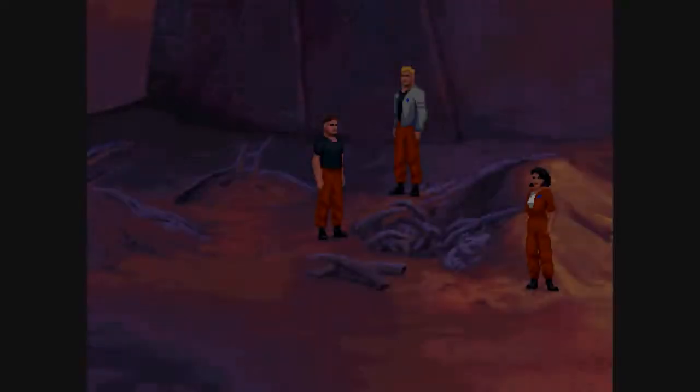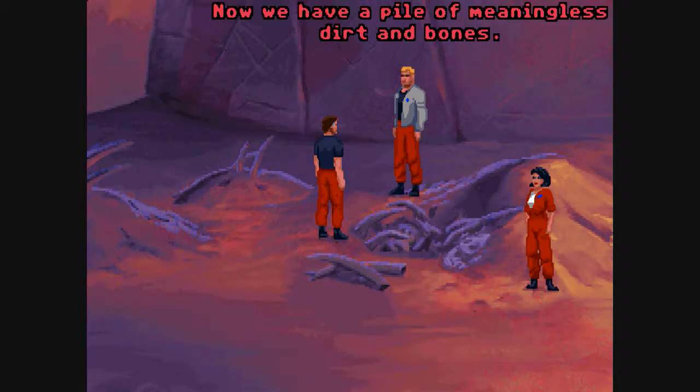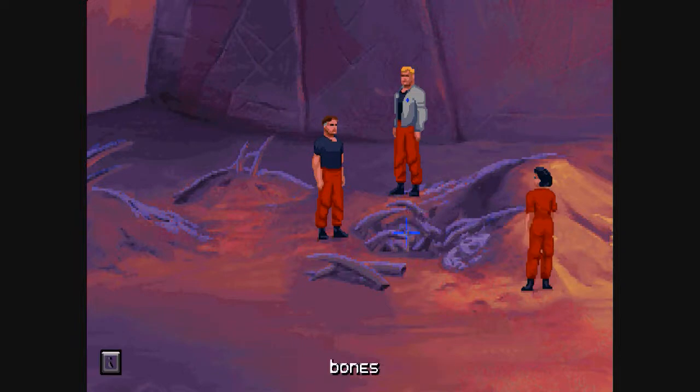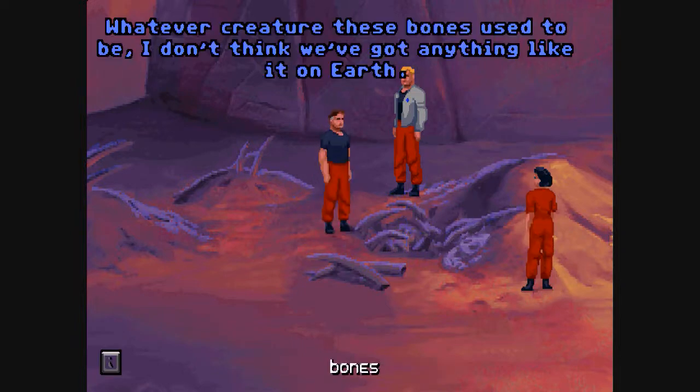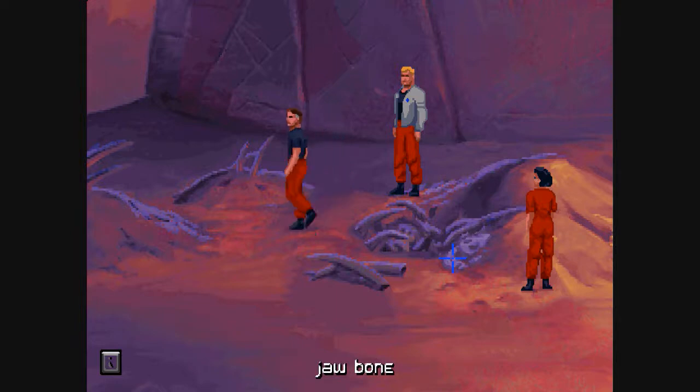Dig in. What a fine accomplishment, Commander. Now we have a pile of meaningless dirt and bones. Maybe not. You never know when an alien bone will prove useful. Let's take a look at the bones. Whatever creature these bones used to be, I don't think we've got anything like it on Earth. Jawbone.